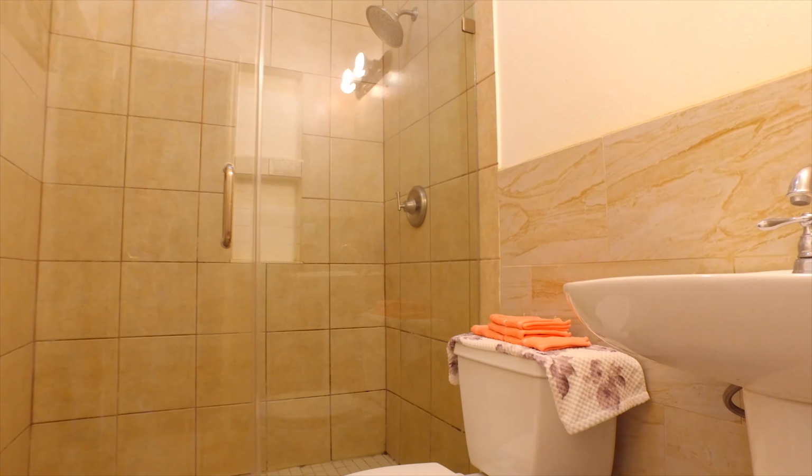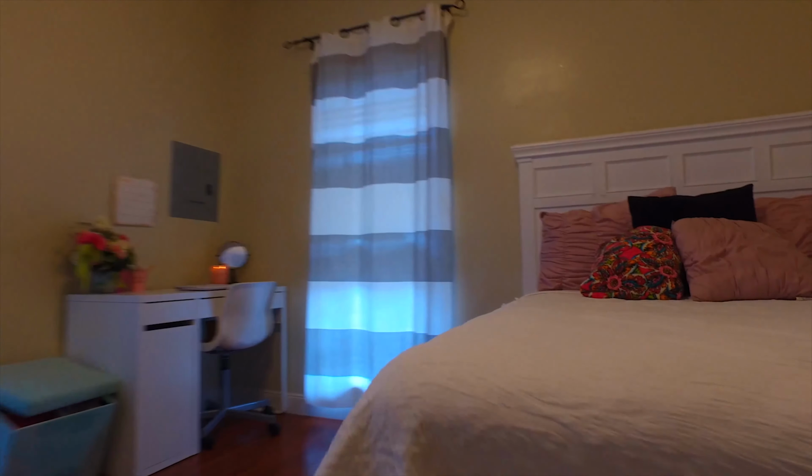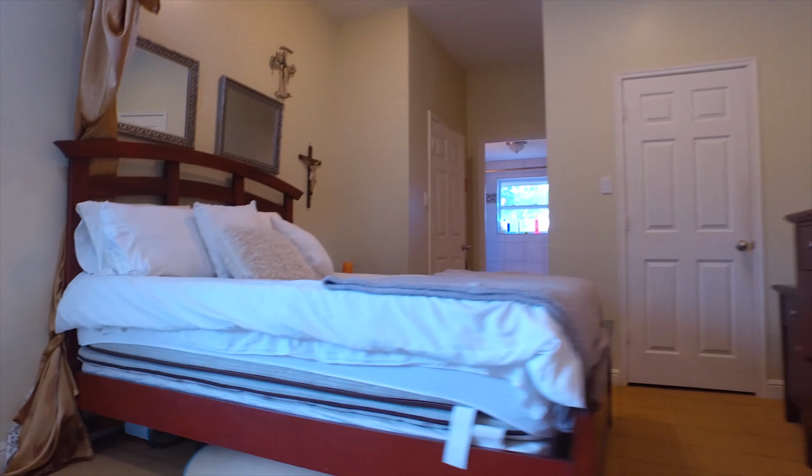Two updated and modern full bathrooms with three bedrooms in this lovely Houston, Texas home. The bedrooms are nice size with tall ceilings. They all have a very neutral paint palette, which makes it easy to move in your favorite pieces of furniture. Plenty of closet space.